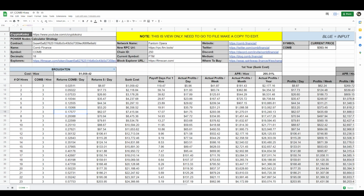The way the calculator works is each row is separate from the previous one. So if you were to buy 2 hives times 3 comb, you'll be earning 0.05022 comb per day and be making $17.73. Your total sunk cost there is $2,118. The payoff for 1 hive, not for the position, will be 60 days.